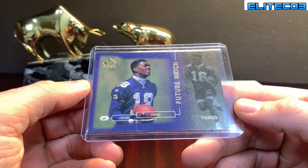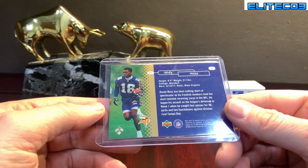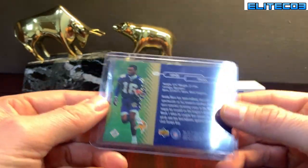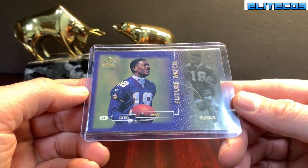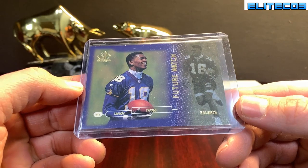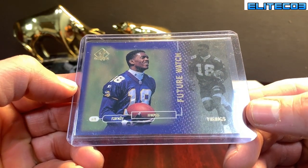This was actually snapped out of a BGS 8 case with the old label, so they used to grade tougher. This one looks like it could be a PSA 8, maybe 8.5 on a good day. But the Future Watch.